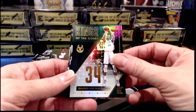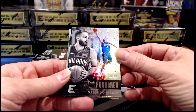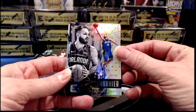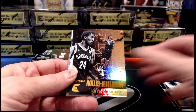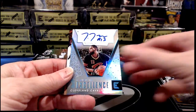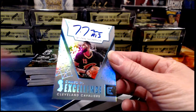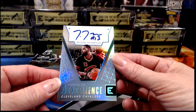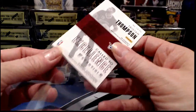There's a Kings of the Court insert. We'll find a few of those as we go along. There is an example of one that is numbered to 99. That is Evan Fournier for the Magic. And we have our first autograph hit, and that is an excellent card set. Sticker auto, Tristan Thompson for the Cavaliers.